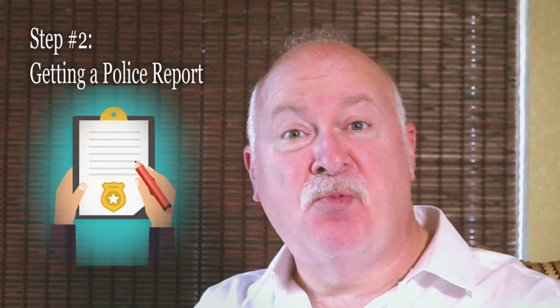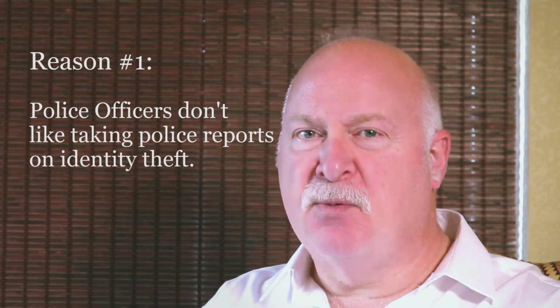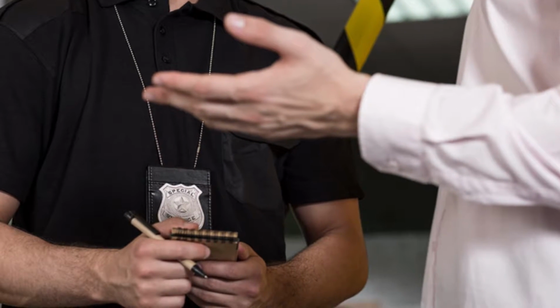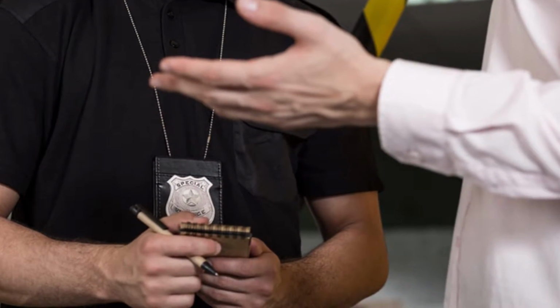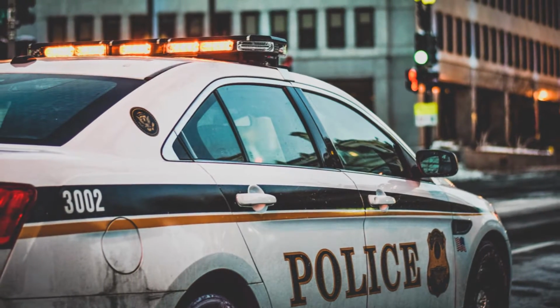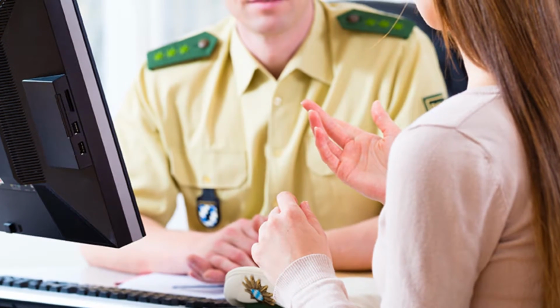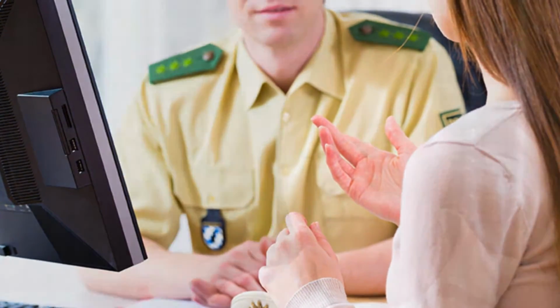Why is getting a police report so difficult? Well, there are 2 reasons. First is police officers typically don't like to take police reports on identity theft. These crimes are not all that sexy. They sometimes feel it's a waste of their time. Now, mind you, this isn't all police officers. I respect and love our police department. But if you have a hard time getting a police report, be insistent. Make sure that they give you a police report, because without one, you're going to have a very difficult time getting your credit report cleaned up.